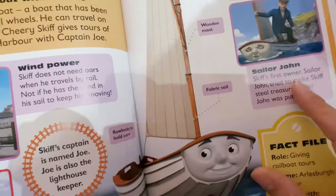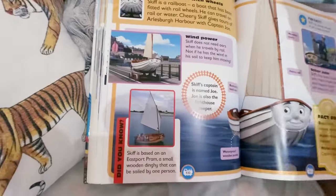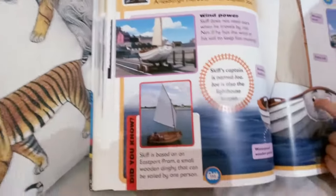Skiff? Is it a boat? No. Sailor John. Skiff's first owner is Sailor John. You know when he's on the rails? Look, he has tracks. Because he needs to be transported, that's why. He has the same eyebrows. Almost the same eyebrows.